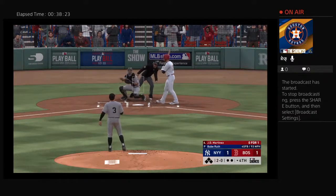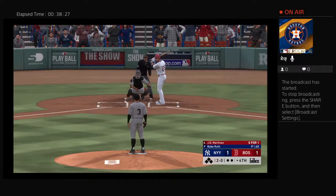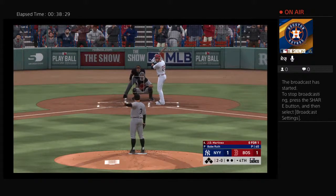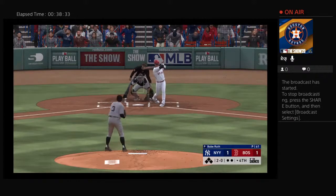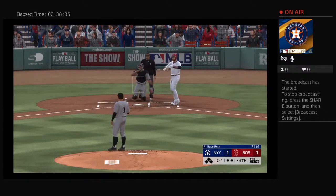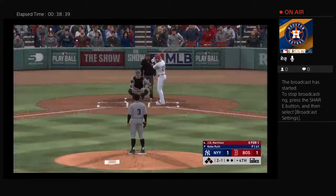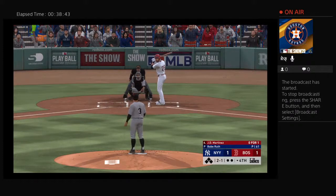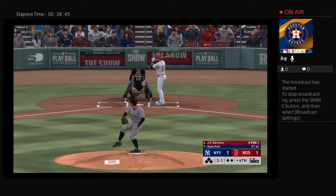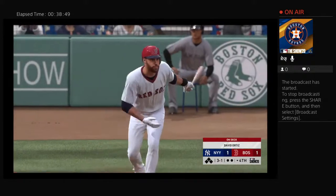Two balls and no strikes now to the Red Sox left fielder. Looks like this guy's afraid to throw the ball in the strike zone. Gave up that home run earlier in the inning. Needs to get back to being aggressive. 2-1 after the foul ball there. The pitch. Inside for a ball as he falls behind to him here.